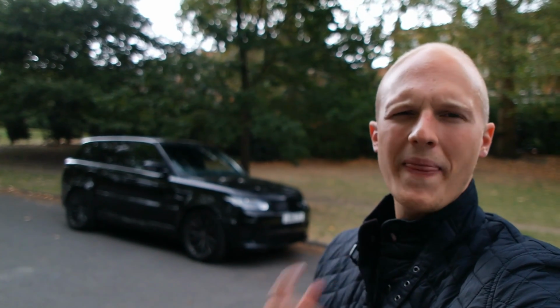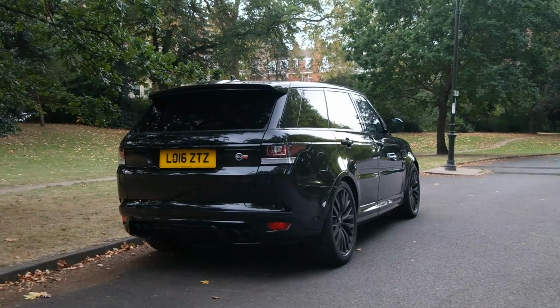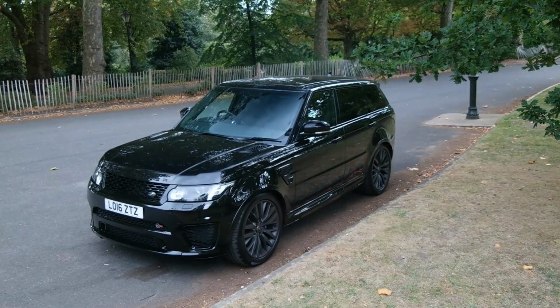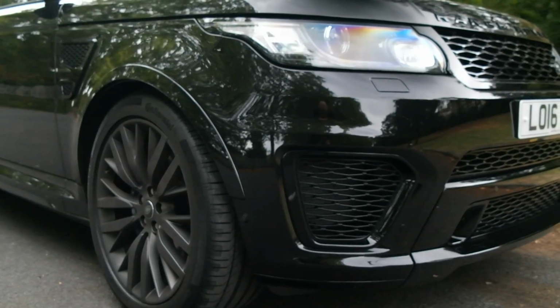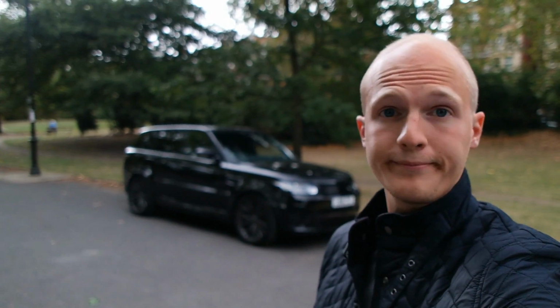Now I don't know why, but when they told me that I'd be taking an SVR for the weekend, it felt like a real waste to just hang around London. I had this urge to go somewhere or do something or take it on a trip. So for no reason at all, I'm going to be going to Cornwall.